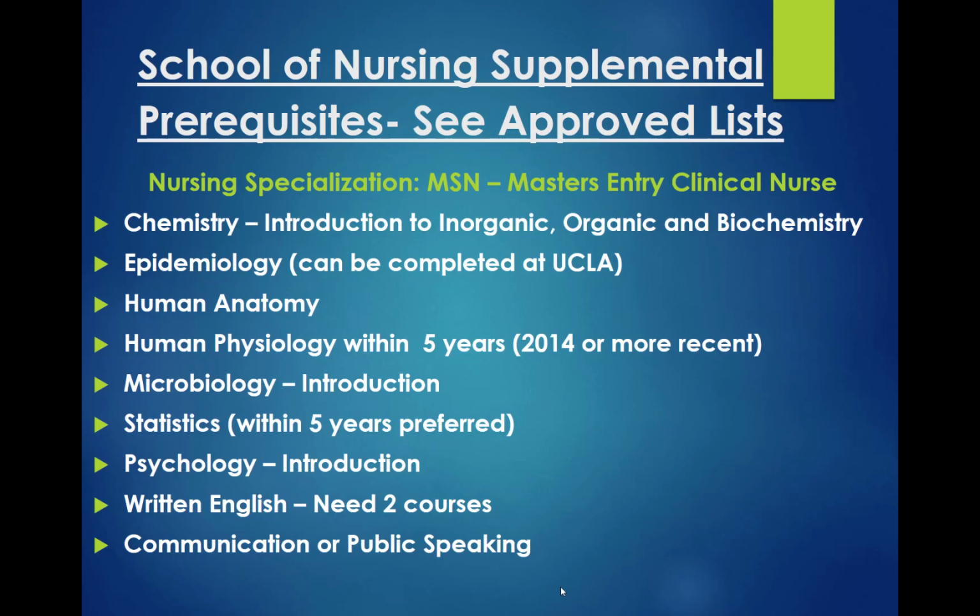And then as she's asking this next question, so as you guys know, we accept C or better, but of course we prefer A's and B's. So again, depending on how many C's you have, it may be better for you to think about wanting to retake that class to make yourself the most competitive.